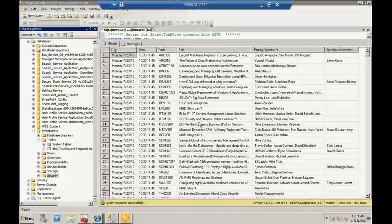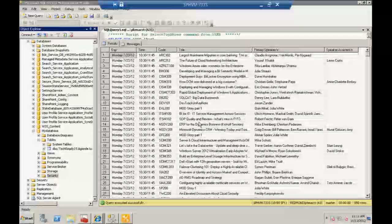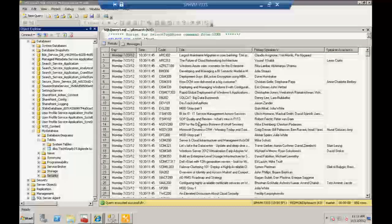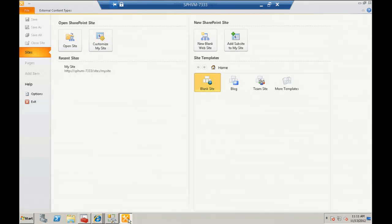So this is a SQL database that's got a bunch of sessions. This was the Tech Ready that happened in July. This is all the sessions that were covered at Tech Ready. And so I wanted to build an indexing connector and be able to search content that's in this repository. So what I do is I open SharePoint Designer. And the first thing that you would do is connect to a site, because when you build an indexing connector, you have to upload it into a web app so that you can then actually search the content. So you connect to a site.